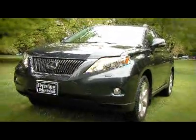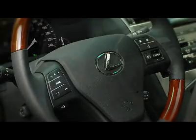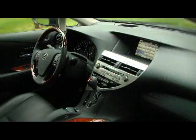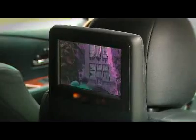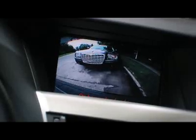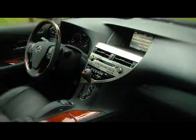The RX starts at just under $47,000 and includes power cloth seats, tilt and telescopic steering, XM radio, push-button start, Bluetooth connectivity, and automatic climate control. This top ultra-premium version has a killer Mark Levinson stereo, rear seat entertainment, voice-activated navigation system, parking assist including backup camera, USB audio interface, and more, and it costs over $62,000.